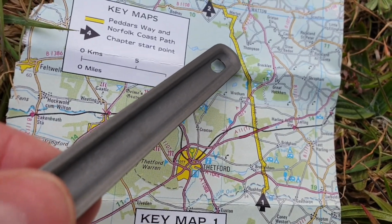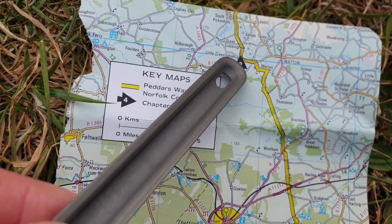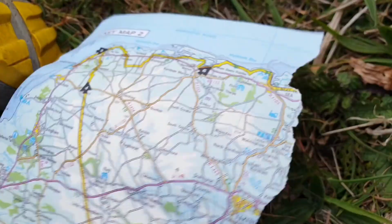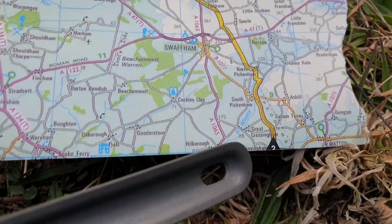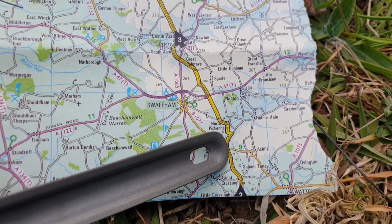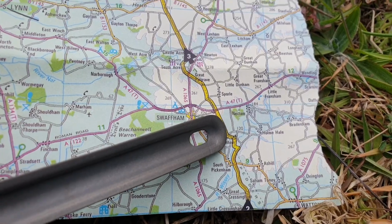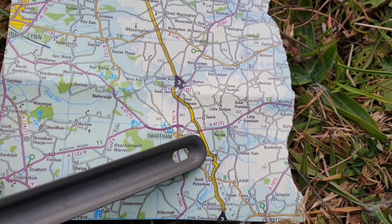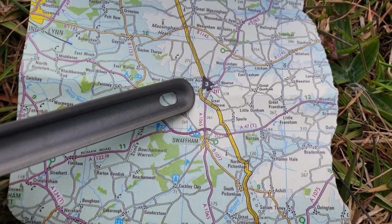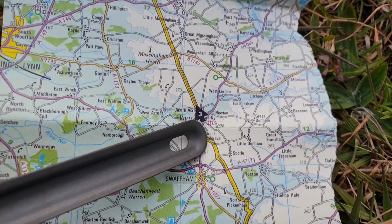Woke up this morning, day 2. Zigzagged through these villages, Little Cressingham, South Pickenham, North Pickenham. What was that pub there? The Blue Lion. Another shut down pub. Round about here, McDonald's. Happy days. Bit of a highlight for us on this walk. Got in there, round this way, over the A1065 into Castle Acre.